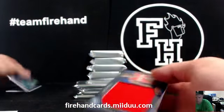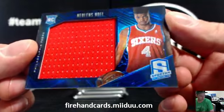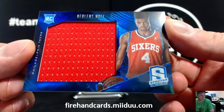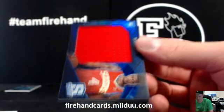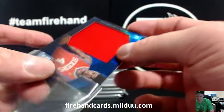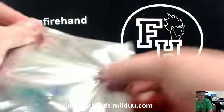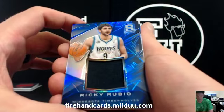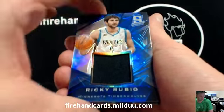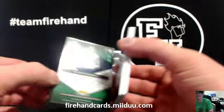And a Nerlens Noel Jumbo jersey for the Sixers, Shanti Juice Man. Pat, you got the Knicks, New York Knicks. 6 out of 75 here on Nerlens Noel. Oops, showing you the back card. Ricky Rubio, big jersey, Timberwolves, for Have a Nice Day, 25 out of 25, last one.